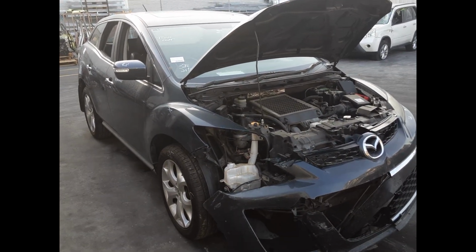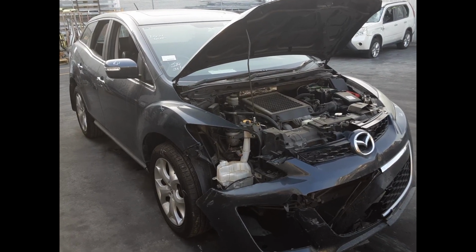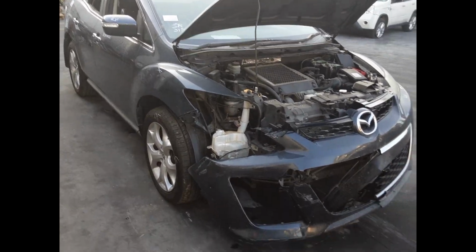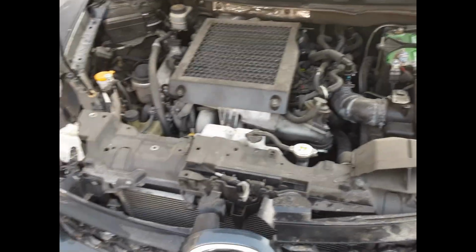Stock reference number 5707. This shape runs from the 11th month 2006 through to the 2nd month 2012. It has an L3 2.3 litre 4-cylinder turbo petrol engine backed by an automatic all-wheel drive transmission. L3 2.3 litre 4-cylinder turbo petrol engine.